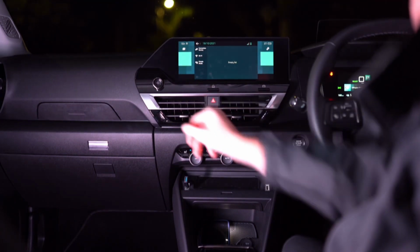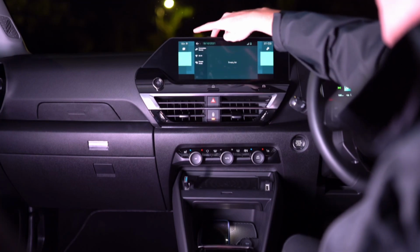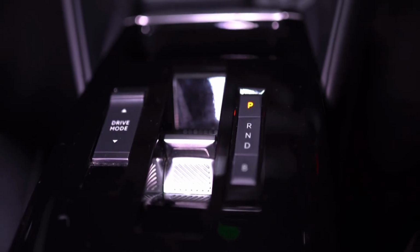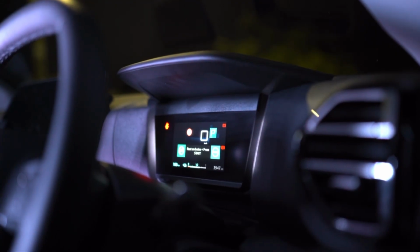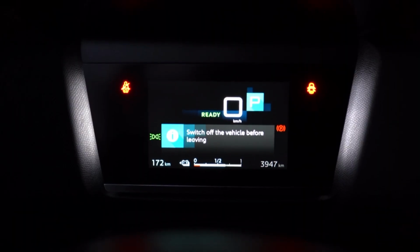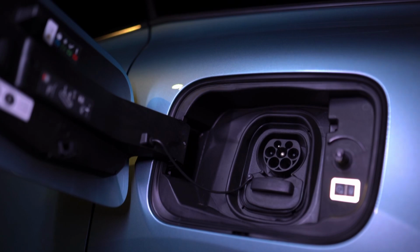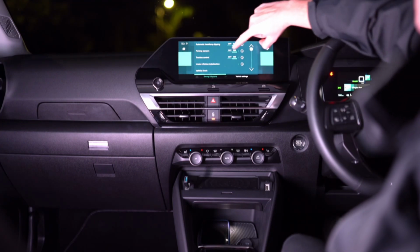The electric e-C4 comes with a 50 kWh battery and a claimed range of around 350 kilometers, depending on your use. It has two driving modes, Eco and Normal. We'd advise sticking to Eco as you get the most mileage out of it, and there really isn't that much difference in driving style. In Normal mode, you'll wonder where the kilometers keep disappearing to. Eco mode does however advise that your comfort, see heating and cooling, will be affected.